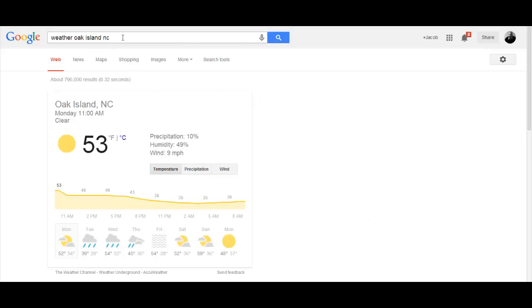Here I am, and I can see not only it's 53 degrees currently, or at least as of Monday at 11 a.m., and I can see my humidity and such. I can see my trend for the week. I can see how it's going to be. Looks like it's going to rain a little bit tomorrow. Yikes, and it's going to get a little cooler. And I can see that throughout the week as well, a little warmer here.